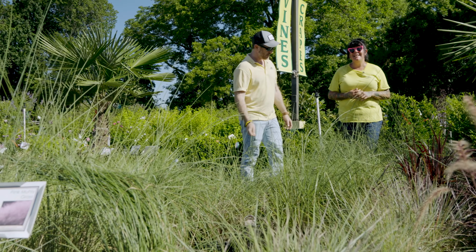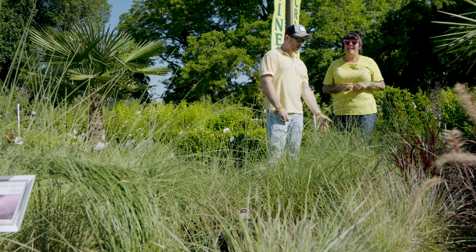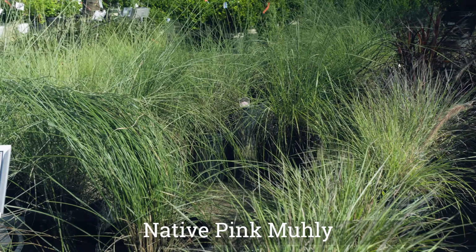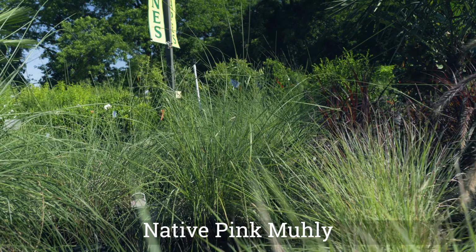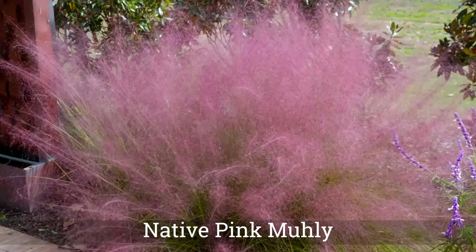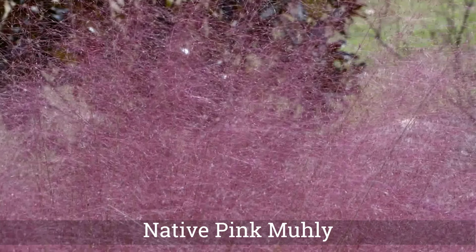Absolutely, Ryan. Grasses like this Native Pink Muhly are a great way to add textural contrast to your landscape. And is this pretty much just what it does? Absolutely not. Once we cool down after a long hot summer, it's their time to shine. They get those big, gorgeous pink blooms all over the plant, and they look like big balls of cotton candy.